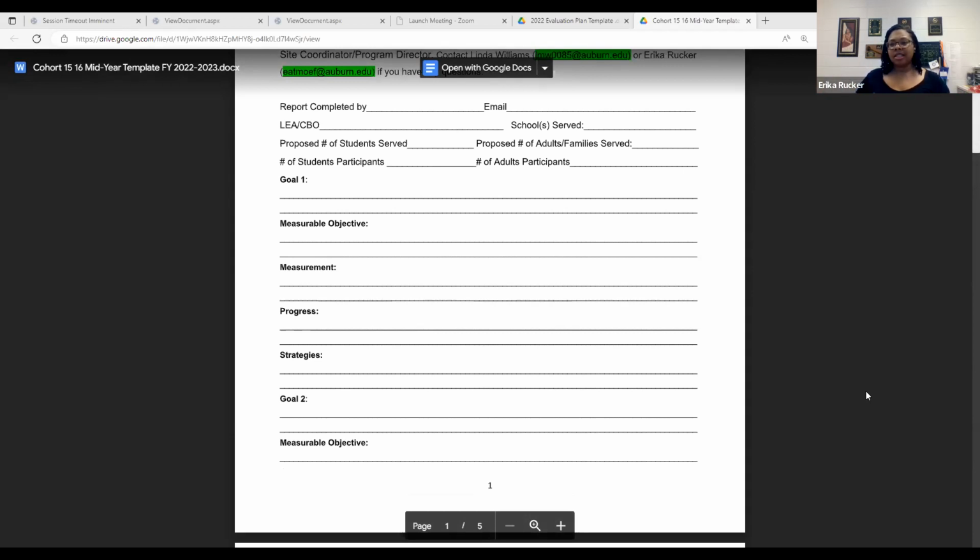And then the progress is, have I started on it? Have we already done it? If we've already done it, then I'm going to say complete. And strategies, work on the next service learning project, you know, for the fall or whenever your next one is going to be. That's it. That's all I'm looking for.